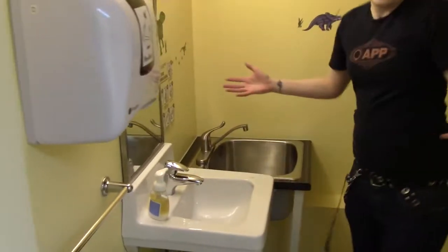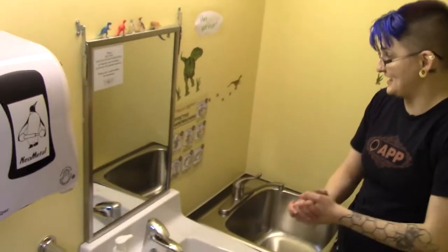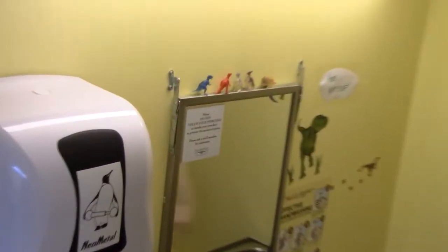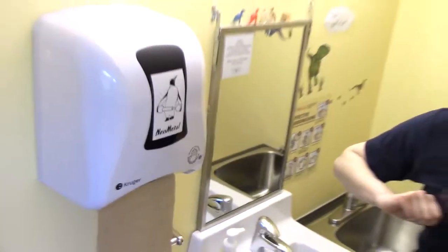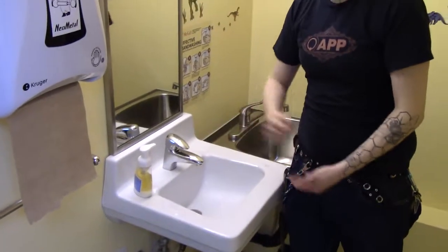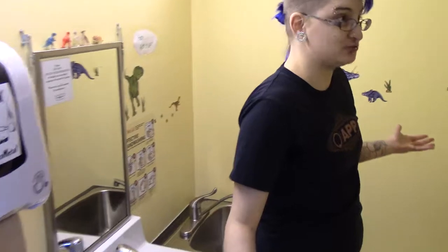And then this is the washroom. As you can see, no other services are going on in here other than what needs to be going on here. We've got appropriate signage for do not touch your piercings and effective hand washing right here. We've got paper towel, we've got warm and cold water, and we've got soap. As you can see, everything's quite clean in here.